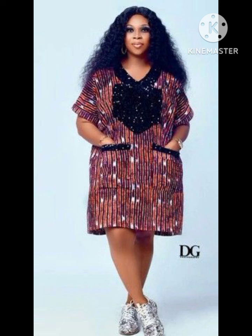As you all know, not all Bubu requires fringes. There are also different Bubu that do not require fringes. It depends on how you love to rock your Bubu design, and these are lovely Bubu without fringes. If you are new on this YouTube channel, we've done a tutorial on how to cut and sew Bubu with fringes. I will be dropping the link under the description of this video if you would love to know how to cut and sew.